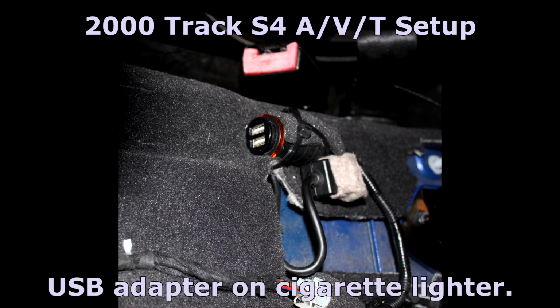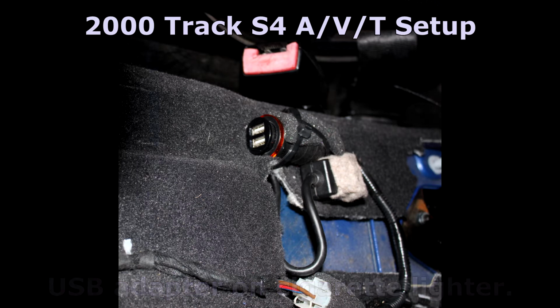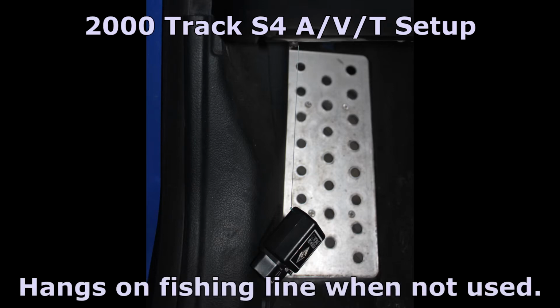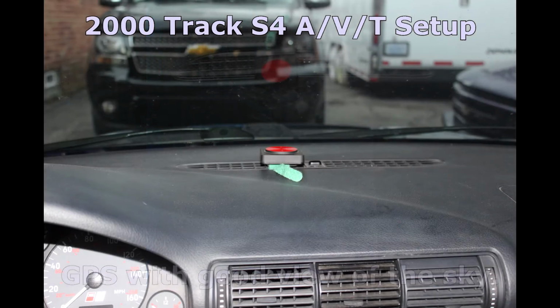I also relocated the cigarette lighter and added a dual USB interface, since most of my devices used USB to charge or run off of. Here you see the OBD2 GoPoint device that I use for telemetry dangling from a fishing line that kind of acts as a safety cord just in case it were to fall, but also as a convenient place to just hang it when I'm not using it.